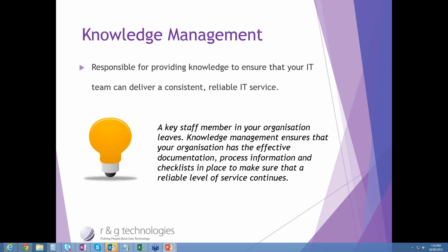Knowledge management is about how that information is captured, and it ensures that your IT partner has all the information they need. What that will mean is you will get a much more consistent, reliable level of service. Instead of situations where they create a new user, and then you have to call up again because they missed this and they missed that.